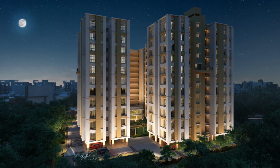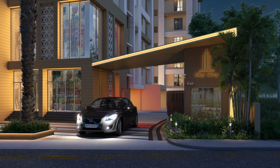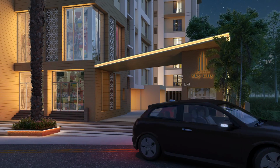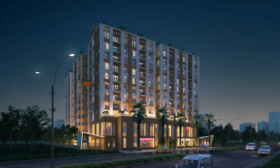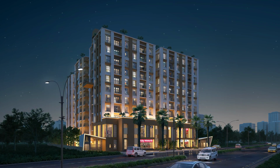Airport Sky City is the answer to your prayer for a home, a new lifestyle. Every minute of your activities gets immortalized in the frame of infinite memories at Airport Sky City.